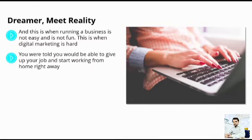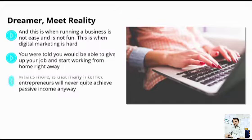You were told you would be able to give up your job and start working from home right away. You were promised the world. Instead, you've done nothing but work your socks off, staying up late and giving up your free time, only for nothing to happen. And that can be crushing. What's more is that many internet entrepreneurs will never quite achieve passive income anyway. I consider myself an internet marketer, and yet a large portion of what I do involves working for clients.